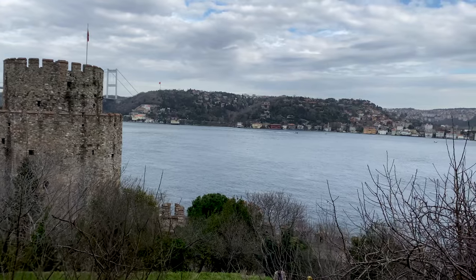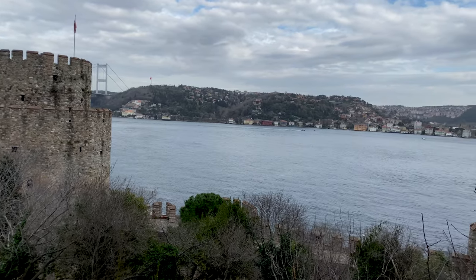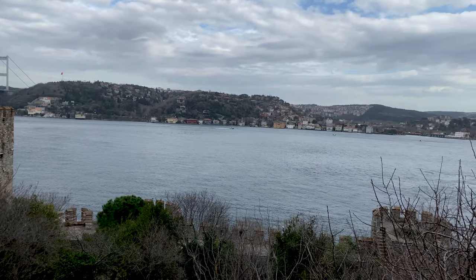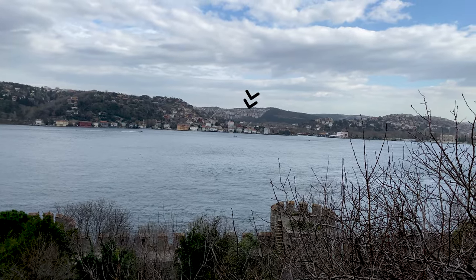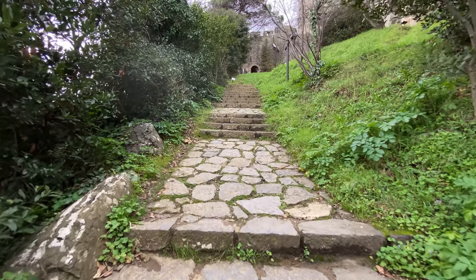This is the thinnest point on the Bosphorus, which is why Mehmet wanted to build the fortress here. Also, there's another fortress on the other side of the water. Considering this place was built in 4 months, in 1452, it's pretty gigantic. I think it said that it covered 30,000 square meters, which sounds like a lot. There's a lot of steps. It's very tall.